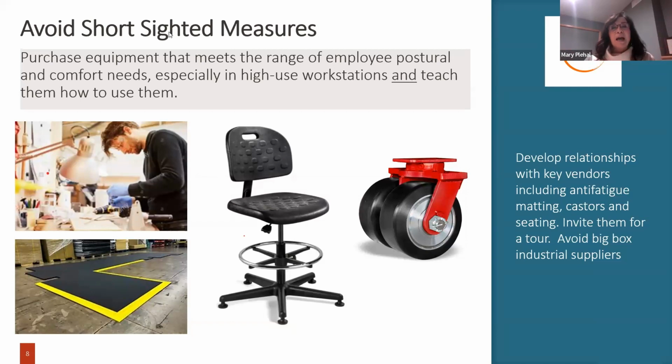So these are four of my staples that I have pictured here, and I'm going to go through each of them in a little bit. But my overarching theme is, I know a lot about workbenches and anti-fatigue mats and chairs and casters, but I'm no expert in any one of these things. So develop relationships with these really important aspects of a lot of work environments. Develop relationships with your vendors, and for these things, I kind of stay away from picking up something from the big box industrial stores.